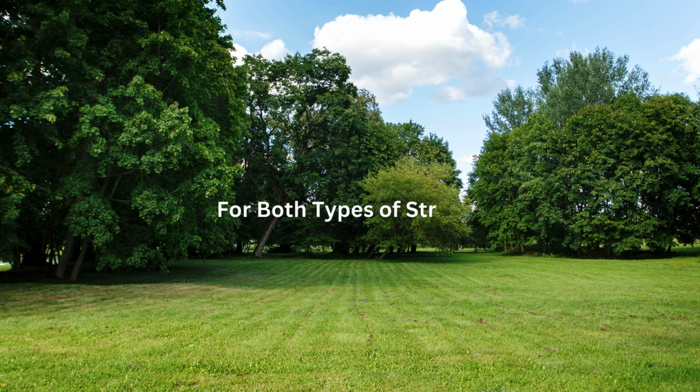For both types of stress. 1. Positive attitude. Focus on what you can control and let go of what you cannot. Practice gratitude to maintain a positive outlook. Celebrate small victories and progress.